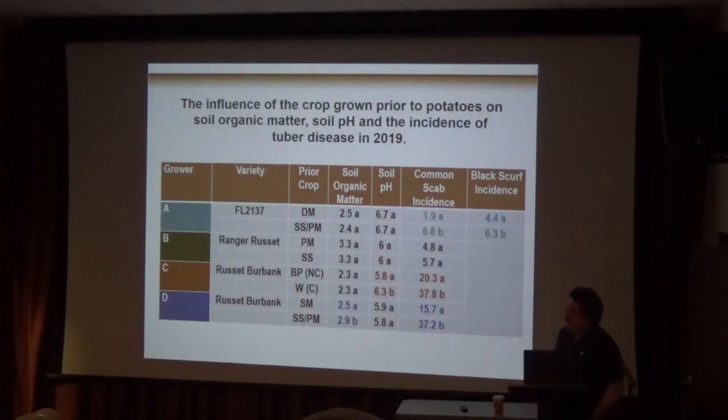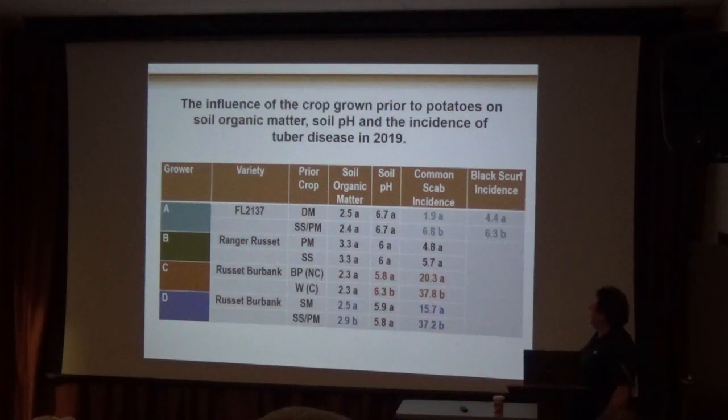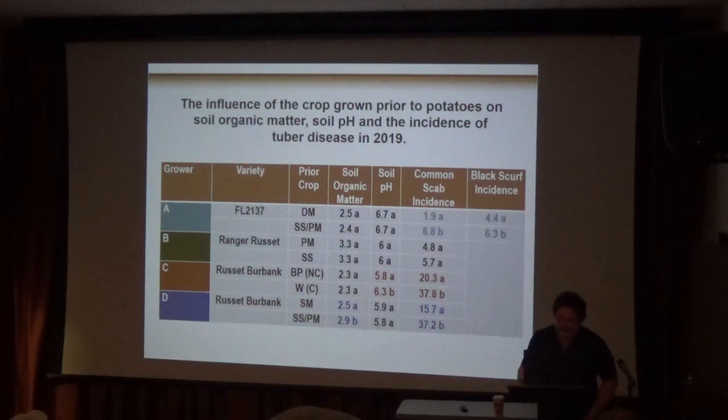Here in 2019, we have grower A there with double mustard versus the sorghum sudan. And you can see the mustard helping us with common scab and with black scurf in that field. Field B, Ranger russets, really no story to tell there. In the C field, that's black peas and wheat. And you can see that we're getting that uptick with the wheat, both in pH and with the common scab incidence. And finally, we have single mustard versus the sorghum sudan there. And again, we're getting some significant reduction in common scab with the mustard. So it looks like there's something there when you look at prior crops.